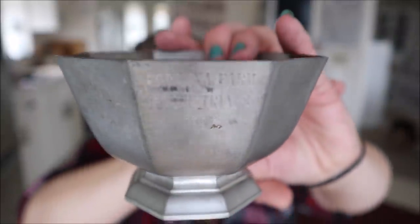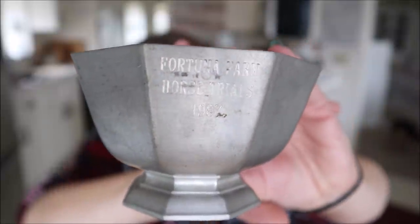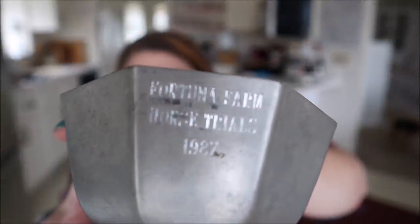I don't know if it's going to show up very well in the glare. But it does say Fortum Farms Horse Trails 1987 on it. So I just think that's really cool. Anything with an engraving on it, whether it be a monogram or just things like this, I think is so neat. So it does have a sticker on the bottom of it.